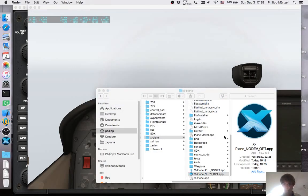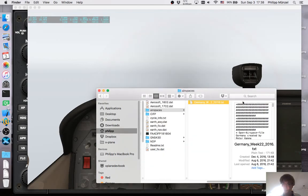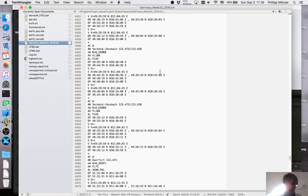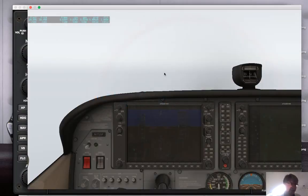Airspace definitions, can they be added? Yeah, of course. It uses exactly the same file that the 430 and 530 use. So you just drop that in the custom data folder. In custom data airspaces, you can drop in OpenAir files, and it'll load those over the default airspaces, and they show up in the G1000 just like in the smaller units. So right now I have loaded an OpenAir file for Germany that has all those airspaces, and they show up on the small GPSs as well.